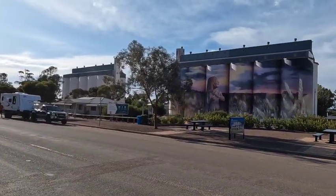So we stopped for fuel in Kimba, $1.86.9, and better than bloody Port Augusta, which is very dear. But one of the things in Kimba, apart from the big galah, is a bit of silo art. Be better with the sun fully on it, but you can't choose the time of day you visit. Let's say if you're coming through Kimba, check it out.